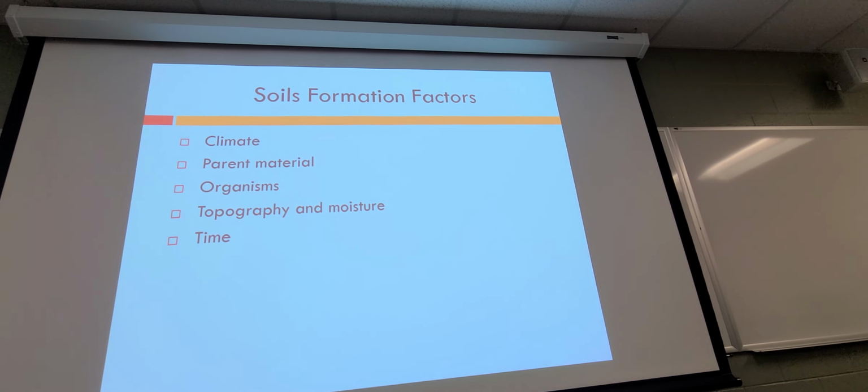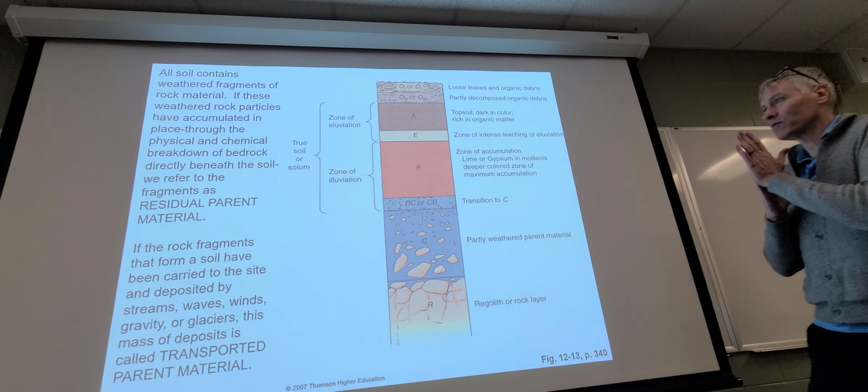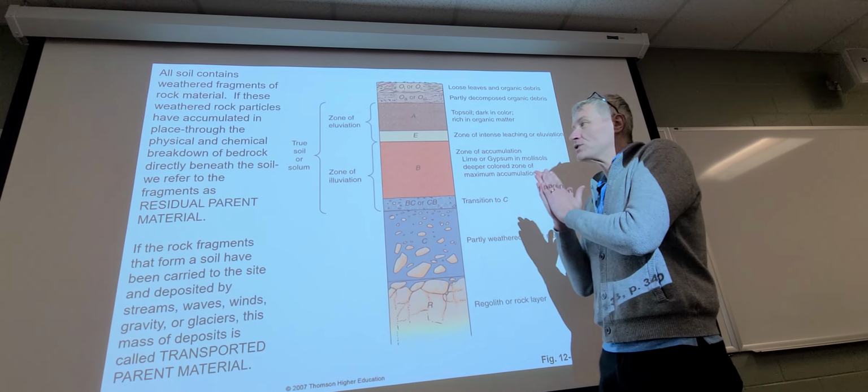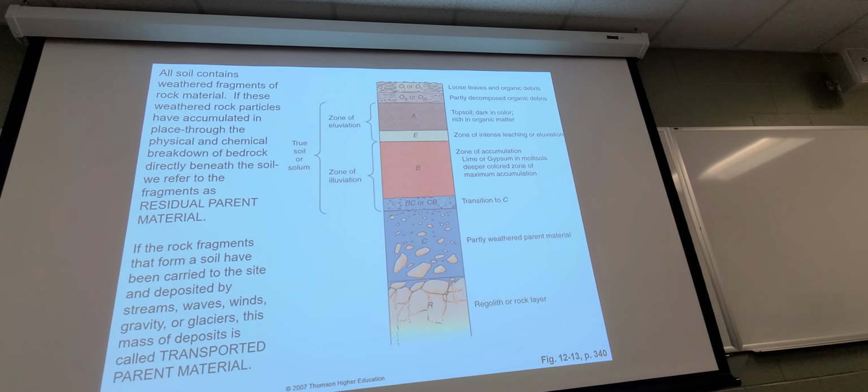Actually, I showed you that already. All right, soil formation factors. Really, you need weather and time, right? Weather and time. And so the variable that changes depending on where you are is that weather part, right? That weather aspect. How much moisture is there? How much dryness?